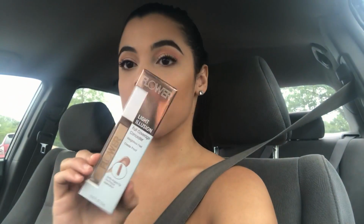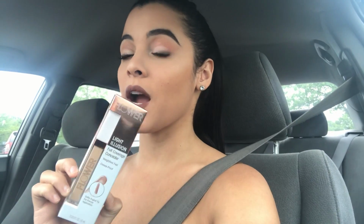Anyways, I'm going to show you what I got from Ulta. So Casey Holmes recommended this Flower Beauty Light Illusion Full Coverage Concealer. I've never tried it before. I was going to buy my normal Makeup Revolution concealer. There's somebody staring at me. Oh well, I'm talking to my phone, so I guess it's kind of weird. But she recommended this. I got the shade light. I hope it's not too light because sometimes the packaging can look a different color. I only spent $36. I'm very proud of myself because things can escalate quickly in Ulta.